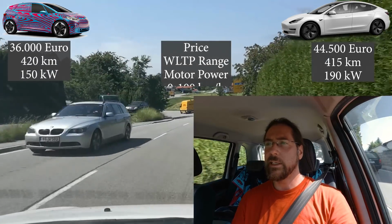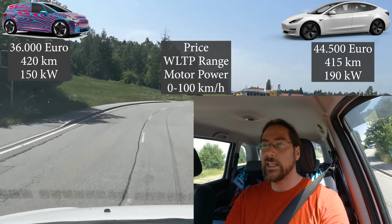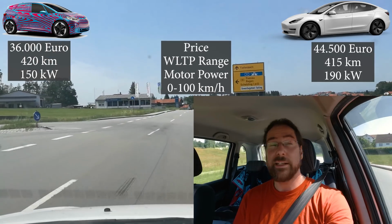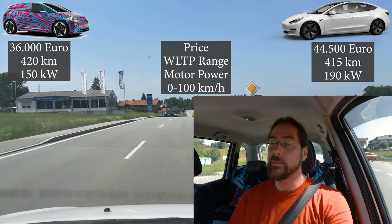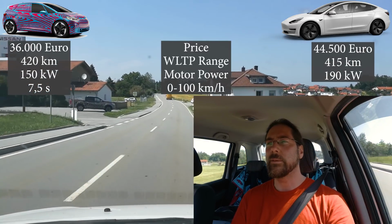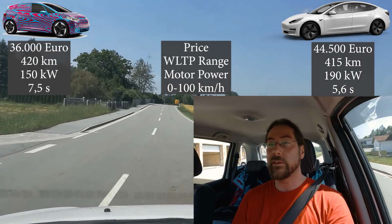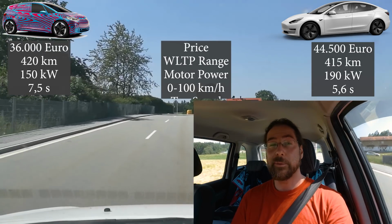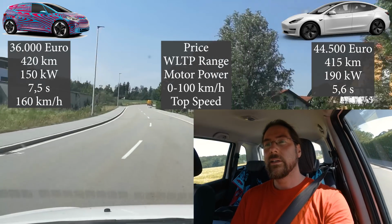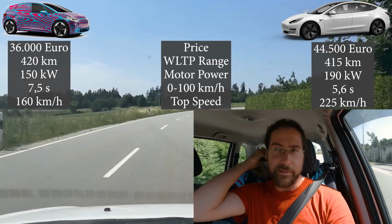When it comes to acceleration, ID.3 under 8 seconds, and if we take the Seat El-Born, which is based on the same platform as the ID.3, and I'm pretty sure same motor, they say 7.5 seconds, and that seems reasonable. Model 3, on the other hand, 5.6 seconds from 0 to 100 kilometers an hour, so way faster. Top speed: ID.3 limited to 160 kilometers an hour. Model 3 225. So again, very big difference.